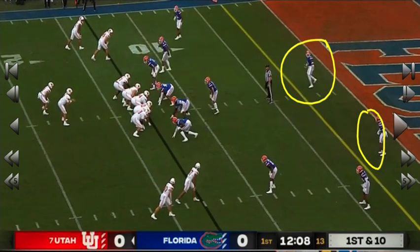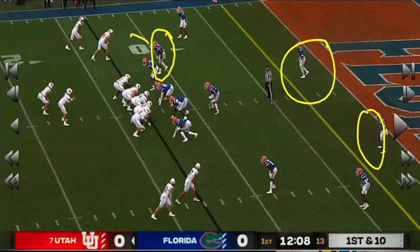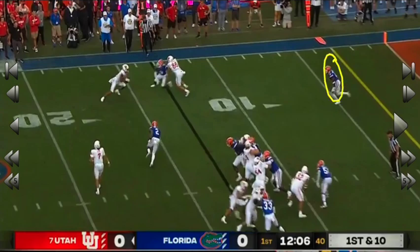Who am I guarding? What am I doing? We've got 2 out here. I'm not responsible for that. Trey Dean's like, what am I doing? And then, here we go. Here comes Bernie doing what is presumably his job to force the quarterback. Now we have Trey Dean, who's way too far back. He should have been rotating down here much earlier.